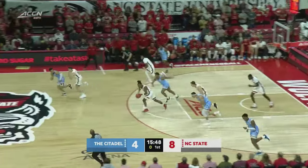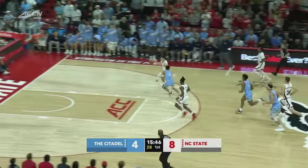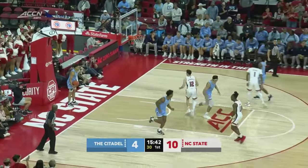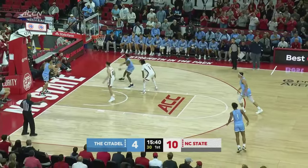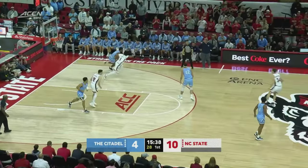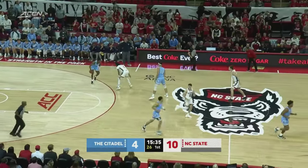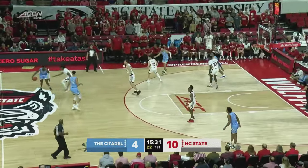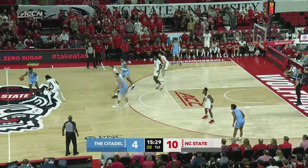Late in the shot clock, and a steal from Horn. O'Connell with a fast break bucket, his first in an NC State uniform. That's just good defense. Diarra down there on the baseline. He kicks it out. Way to keep your man in front. Attack in transition and get the easy layup. The defense leading to offense.